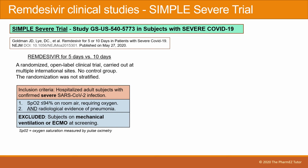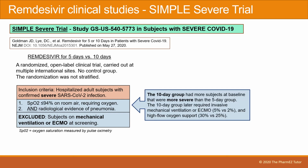The inclusion criteria were patients who had severe COVID-19 infection and had an oxygen saturation of less than or equal to 94% on room air, requiring oxygen, and radiological evidence of pneumonia. Patients were excluded if they were on mechanical ventilation or ECMO at screening. One thing to note is that the 10-day group had more subjects at baseline that were more severe than the 5-day group. The 10-day group later required more mechanical ventilation or ECMO and more high-flow oxygen support.